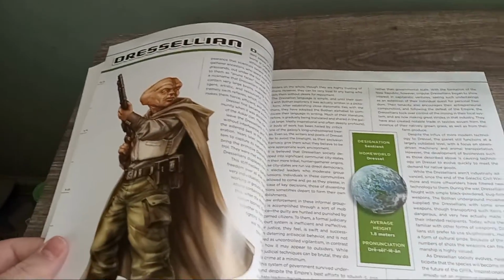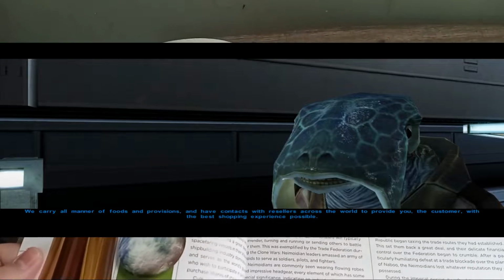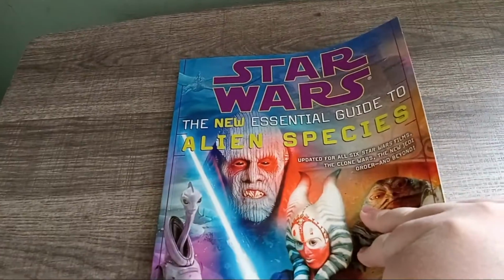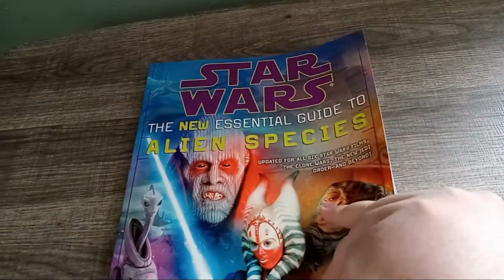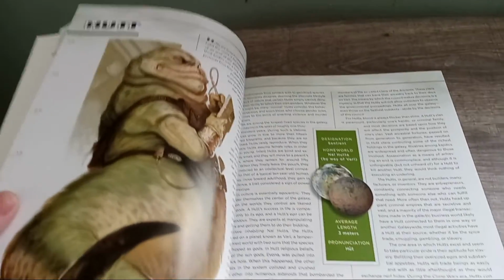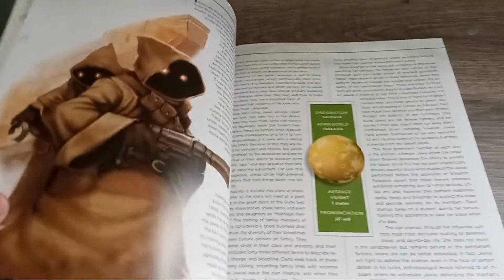One of the most notable species that is not in the book is the Selkath species that you see in KOTOR. Honestly, this is kind of a shame. They're a really cool species. There are other examples, other species, but again, I'm not that familiar. I'd have to spend time and dig them up.